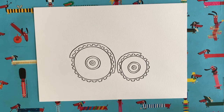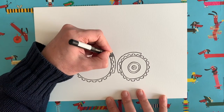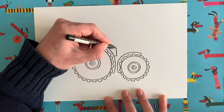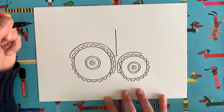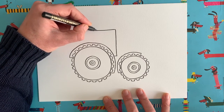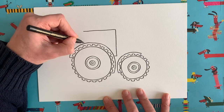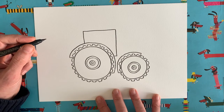Okay, now we can start the main body of our tractor. The first thing we're going to do is, about here, draw a horizontal line, again about 1 centimetre long. Then we're going to go straight up to about there, I would say. Then we're going to come straight across. We're drawing a sort of rectangle shape until we get level with the back of that smaller circle in the wheel. And then we're going to come straight down.